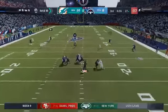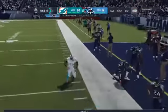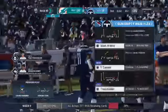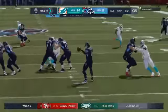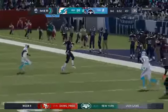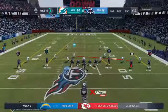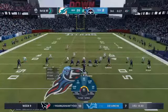Here's Tagovailoa on 1st and 10. It's complete to Brown, right side, and out of bounds on the other side of midfield at the 45. He got 29 yards that time. That's a nice throw there, and he's obviously feeling pretty good because, remember, he had a touchdown pass on the last drive, and here he comes out throwing again, and they wind up getting good yardage and a 1st down right out of the gate.